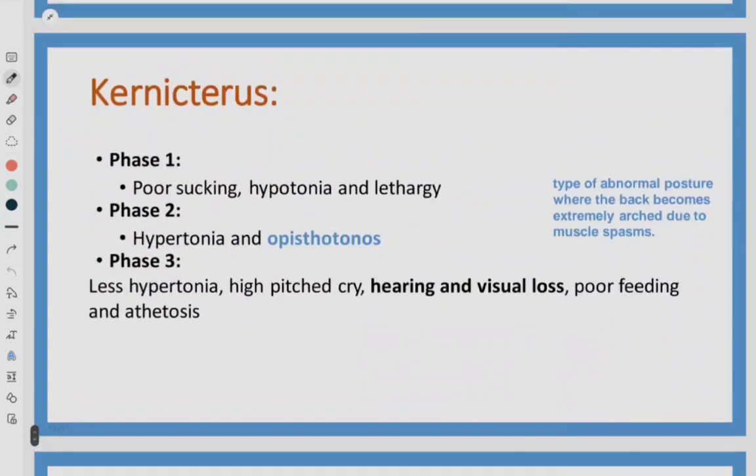It has phases. In phase 1, the baby will have poor suckling, hypotonia, and lethargy. So it's very important to ask about those in the history. Does the baby have poor suckling? Is the baby lethargic, sleeping all the time, or hypotonic?